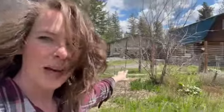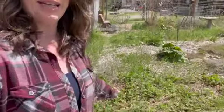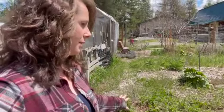But this big tree behind me, that is a serviceberry. I keep that in here not because we enjoy it. I actually really do not like serviceberries to eat, but the birds love it. And we just have a smattering of phlox and all kinds of flowers in this garden. Behind me here, this is our strawberry and asparagus patch. It can be extremely productive.